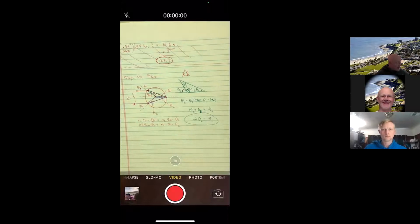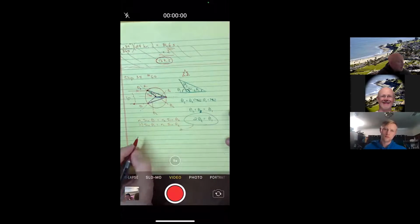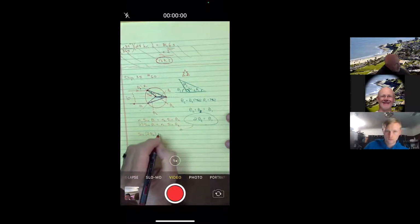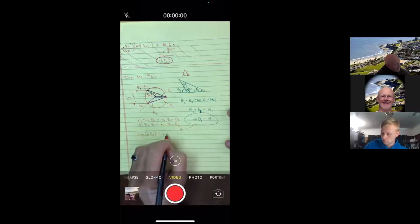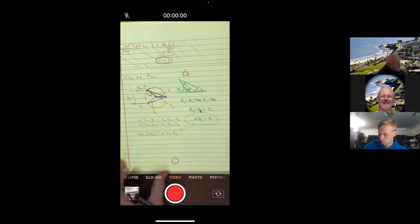All right. So now, depending on which way we want to substitute this in, I'll take the sine, and for theta 1, I'll put 2 theta 2, equals N over the sine of theta 2.